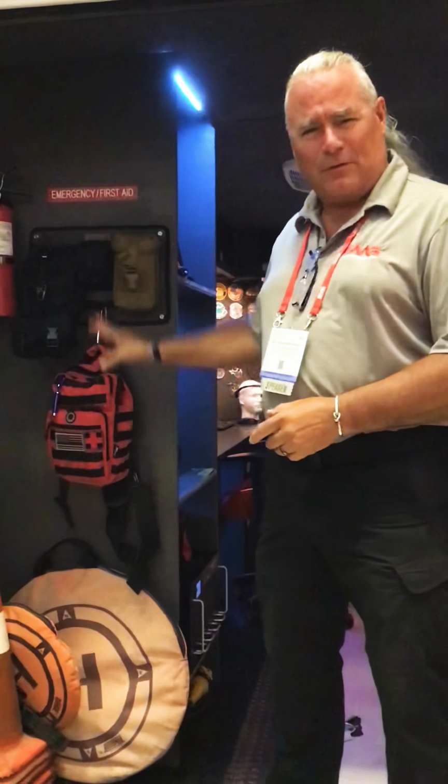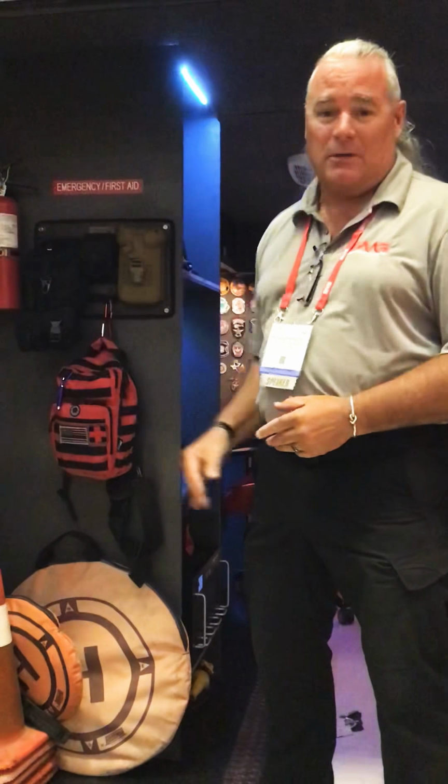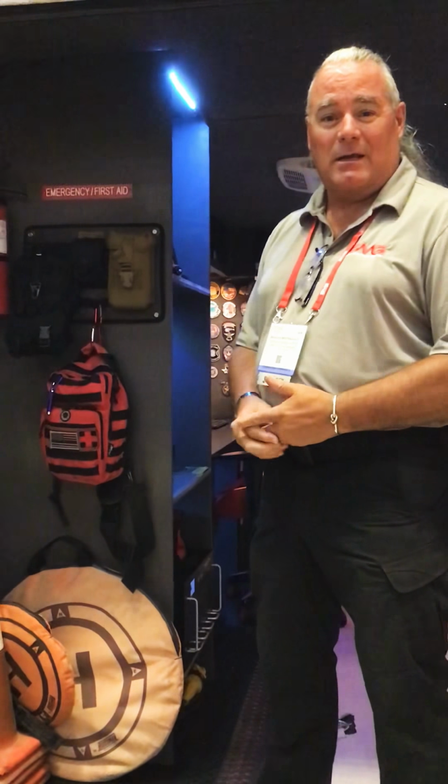We have a couple of different first aid kits. One that's a small one that we can take out into the field, and then one's a full trauma kit in case we run into any kind of situations.